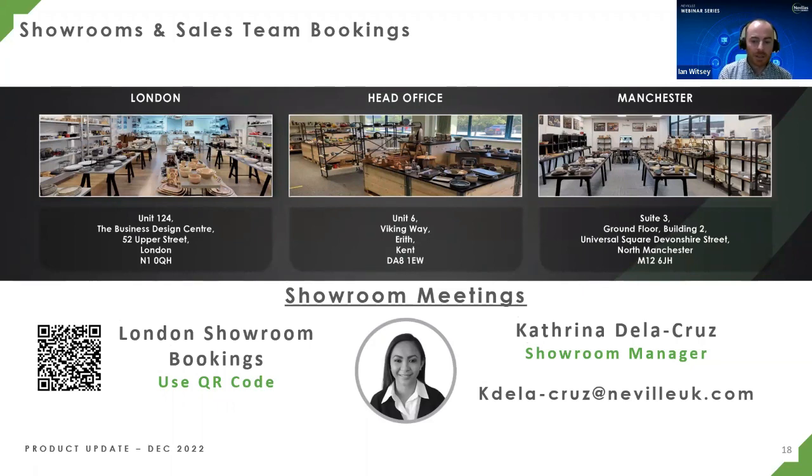Again, to arrange a booking, you can do so using the QR code on this slide, and this will direct you to a booking calendar for you to select a suitable time slot. All the new Gemware and Bonner products are now on display in our showrooms, so it's definitely a great time to get to them and visit Manchester or London if you can get on a train.